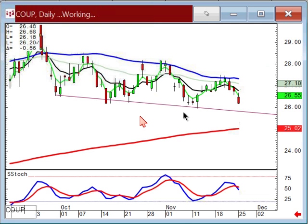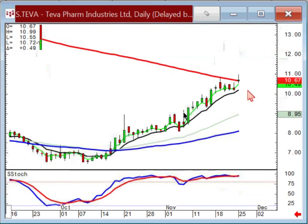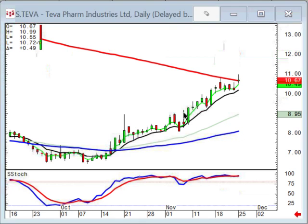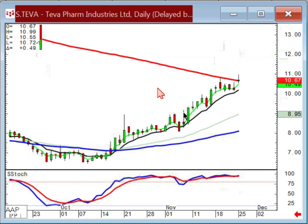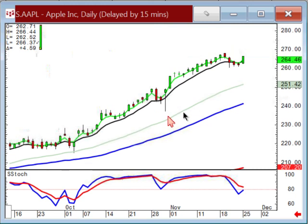Did you do Coop? That line right there. Looks like a J-hook setup. Stay long as it stays above the T-line. Tiva was trying to climb through the 200 today, so if it opens lower, I'd be taking profits. If it opens higher, it tells you the uptrend is still in progress. We did Apple. Apple was still working nice, staying above the T-line. J-hook type pattern. T-Mobile.